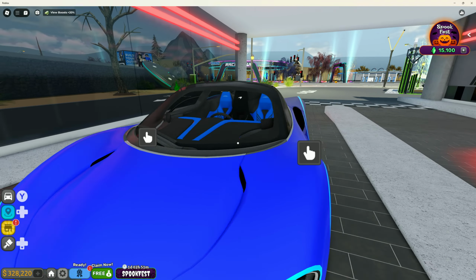This is weird because I'm on the right side. This is usually where you drive, right? Yeah. Step on it. Yay. Wow, 300 miles per hour. Holy smokes.